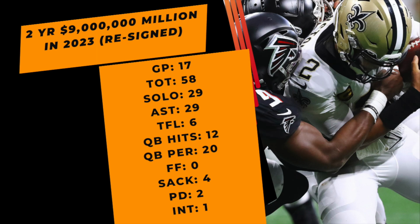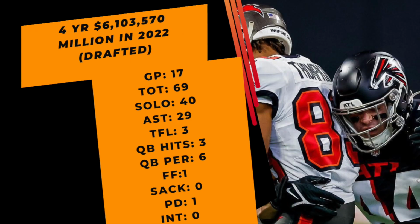So now let's talk about the inside guys. We have Troy Andersen, who will be our starting WLB, that means weak side linebacker. He will be our starter for this upcoming season. He was drafted back in 2022 in the second round with the 58th overall pick out of Montana State.